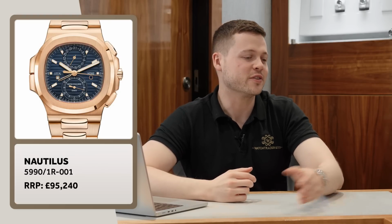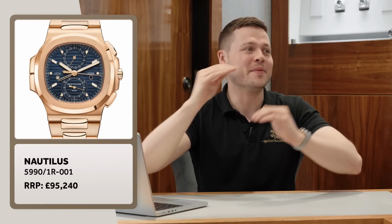The steel variation has an RRP of 55,000, where the full rose version has an RRP of 95k. So yeah. They're clever with the way that they do the dial and metal combinations. For instance, in the 5980, if you want the blue dial, which is often popular, right, in watches, blue dials, you have to get the two-tone, whereas here they've offered a full rose model with the blue dial. So it's the best combination, isn't it?